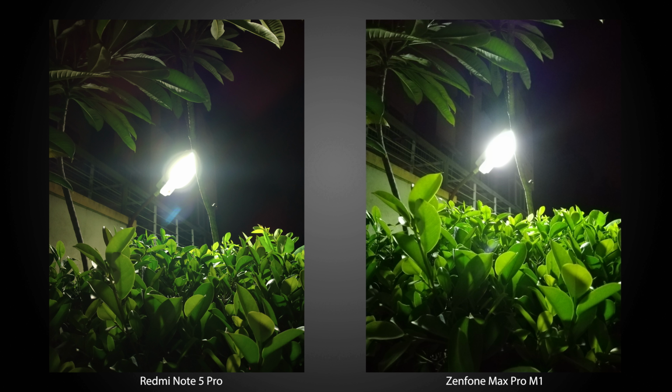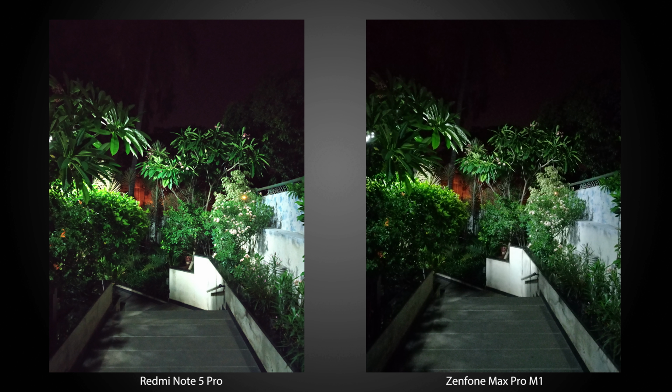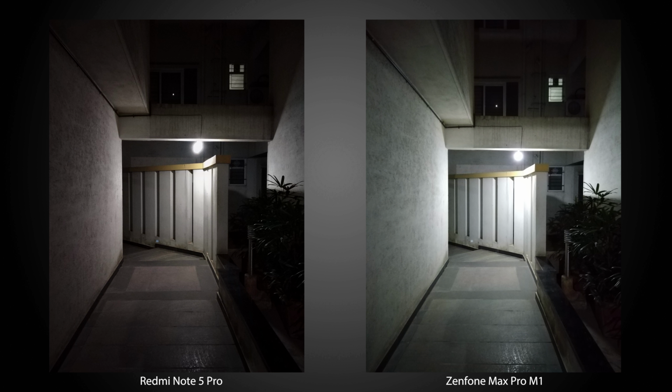Low-light performance is similar on both the devices, however it's also a bit confusing. In some situations, the Note 5 Pro performed better with lower noise and a sharper image, but in others, the Note 5 Pro had more noise and weird colors, and perhaps even some motion blur, while the Zenfone Max Pro had a more stable shot with more accurate colors and sharpness. Hard to pick a winner here.